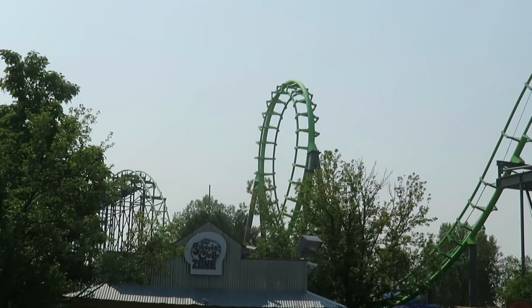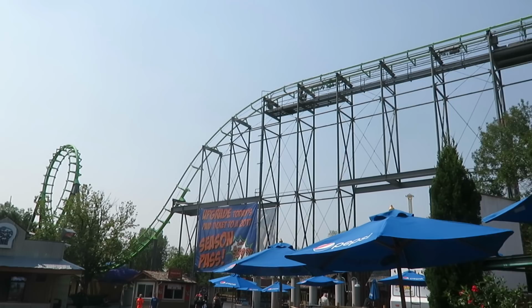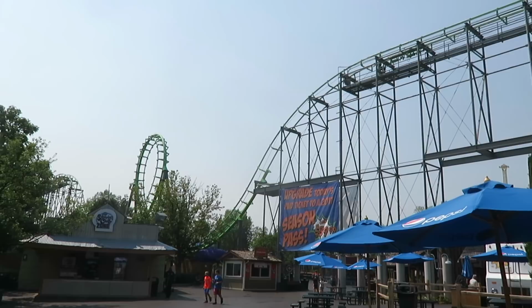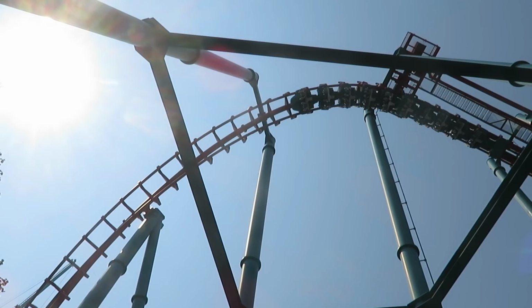So I'm pretty sure that Sidewinder is closed. However, we're gonna come back to that a little bit later on and try to get on it. It's a fun coaster. I think it's either Vekoma or Aerodynamics, but I'm not really sure. It is now time to get some more off-ride views of Mind Eraser.